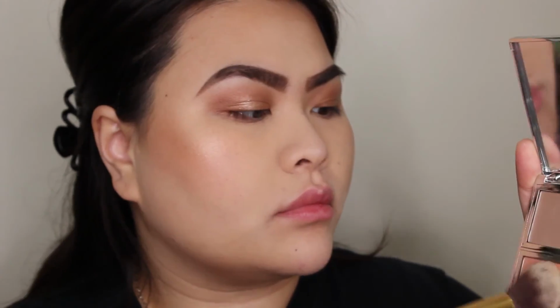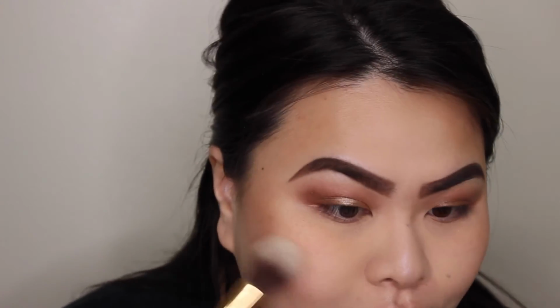And now for blush, I'm using e.l.f.'s Total Face palette. I'm gonna use the coral color and just dab that on my cheeks. And using that same e.l.f. palette, I'm going to use the bronzy color in there and contour my nose.